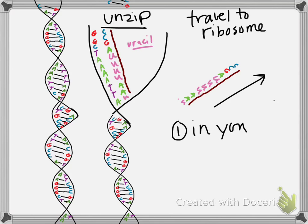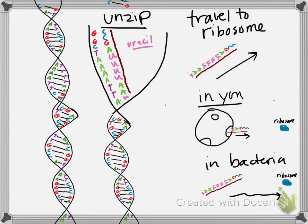So the RNA actually leaves via those little pores. Those are called nuclear pores. So in you, the RNA copy has to escape from the nucleus and then travel to the ribosome. In bacteria, it just heads straight to the ribosome. There's no escape necessary because there's no nucleus.